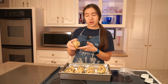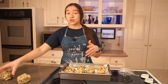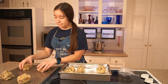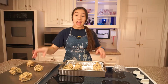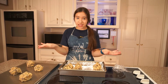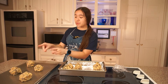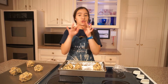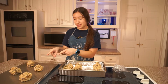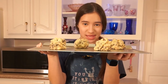I'm only gonna put 4 on a pan at a time because I don't wanna squish them together, because they're really big, and so they're gonna spread out a lot. And remember, don't press down on them or reshape them or do anything to them right now, because if you leave them like this, then it's gonna give you that crispy, beautiful golden outside and the gooey center. So you want them like this. And now I'm going to bake them.